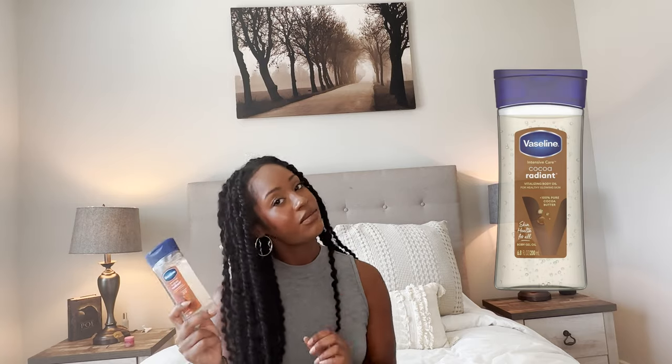So next I got a backup of the Vaseline Coco Radiant Gel. I really love pairing this at nighttime, even in the summer. Just a little bit goes a long way with the Eos lotions. I don't do it with any other lotion except the Eos lotions. That's just a personal preference of mine because I like the way that they mix together. I've actually used it on its own one time and I realized that was a no-go too.